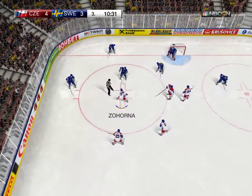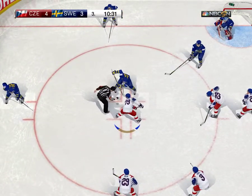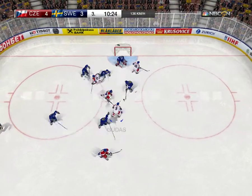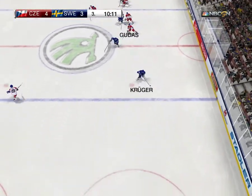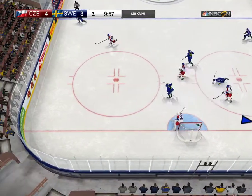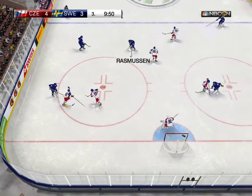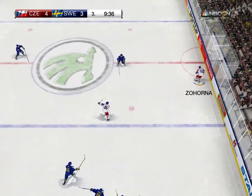The puck is about to be dropped. Shoots it! Corralled by Sweden. Shoots quickly. It's just wide of the net. Sweden gets it. Gets away a hard shot. Quickly another shot.